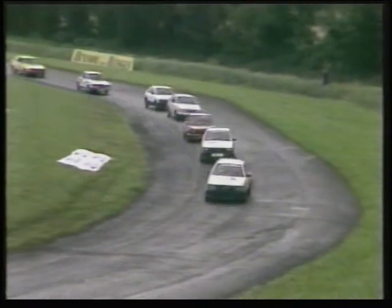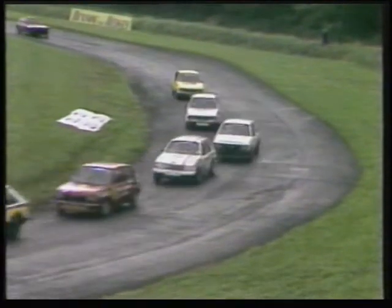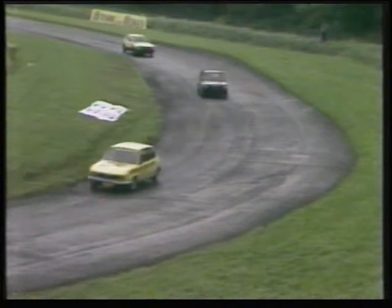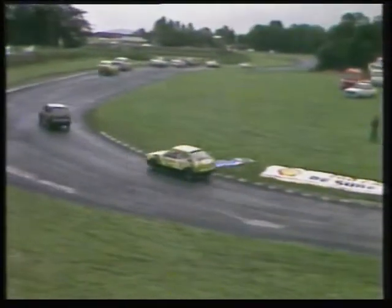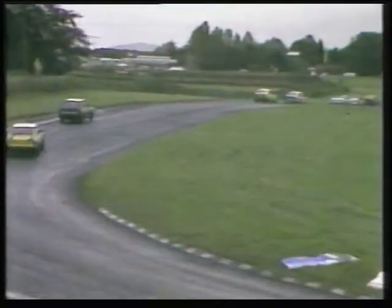But that time I feel that Bob and him were banging doors. In the dry it happens, but in the wet it's very hard for it not to happen. The car just goes away from underneath you. They're all front wheel drive cars, and once the front begins to slide, you've no control. You're just a passenger.